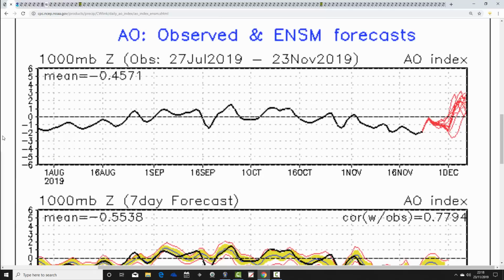Which is interesting because we're now starting to see signs of the Arctic Oscillation strengthening. So this is the AO observed and forecast chart. The black line here shows where we've been with the Arctic Oscillation. Red lines at the end are the GFS ensembles forecasting the Arctic Oscillation. Remember, this is just an index that's reflecting the atmospheric state, not driving anything. So it just tells us what the atmosphere is doing.